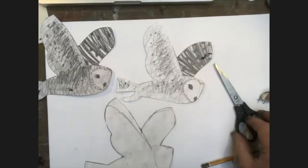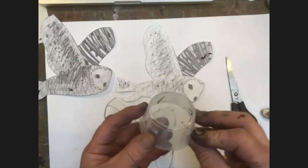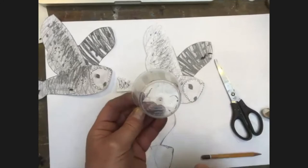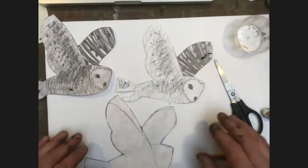So for those of you who do that, what I'm going to use is, I'm going to make the moon next, and I'm using one of these plastic tubs that we use in the studio, the base of that. So something that's about, I don't know, inch and a half, two inches across, that you can draw around to make your moon, if you want to go and have a look in the kitchen cupboard. So I'm going to put them all out to the side. I'll actually leave it there. It doesn't need to be there. So what I'm going to do, I'm going to make the moon.